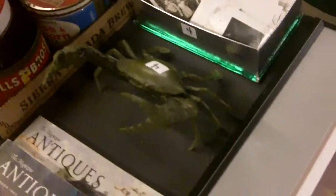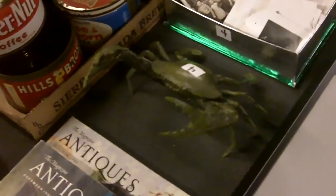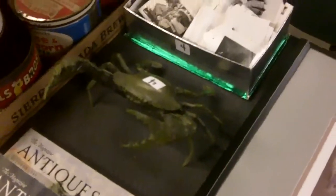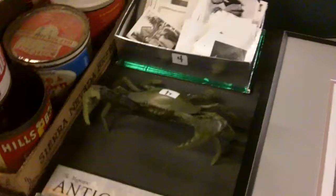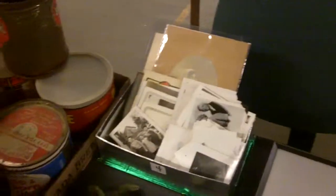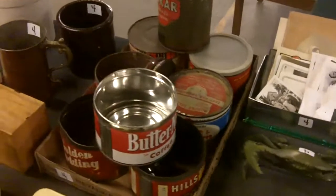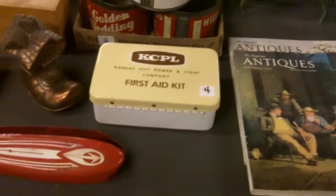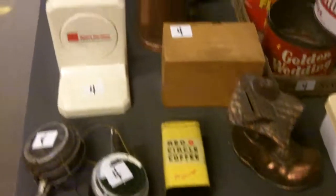This is really neat. It's like a bronze, or it's a crab. It's heavy. I think it is bronze. It's done so well from on the bottom, on the top. Probably Japanese, maybe. I don't know. Pretty darn neat. Neat old tins, coffee tins and such. KCPL first aid kit, and it's loaded, unused.